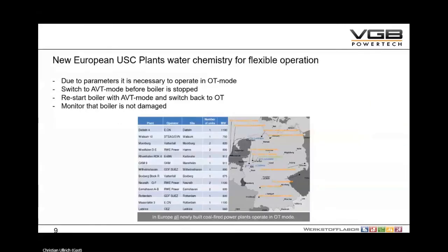Let me now come to another thing, which is the flexible operation and finally the outcome on the water chemistry. As you know, we have had a big new build initiative in the last years in Europe. So we installed many new plants and stopped operation also for older plants in order to have higher efficiency, in order to be more environmentally friendly.